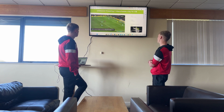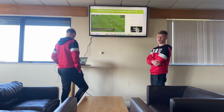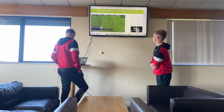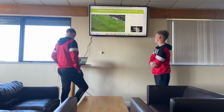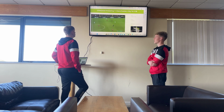But it's a style of play that requires a lot of intensity, and that's something that they'll have to work on. And it would probably be hard for a part-time team to replicate this kind of pressing and this kind of intensity of play. And that's kind of what the assignment's about, us trying to compare what the part-time players can do compared to the full-time players.